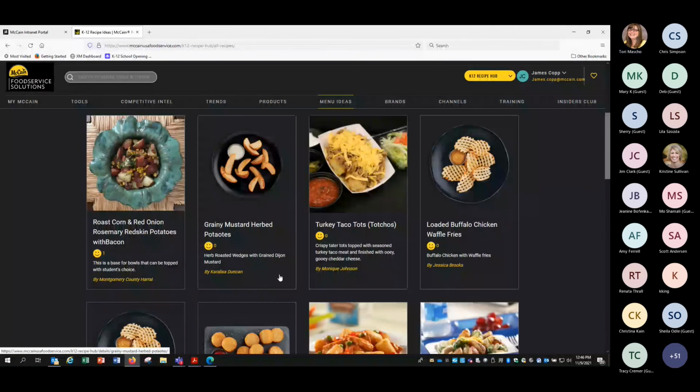So these, again, are director submitted recipes, and they're available at McCain4schools.com. And they all use a McCain fry as the base. This first one here, the roast corn and red onion, uses our red potato, which is not on the sheet of the 10 I showed you before, but it is an item that's in stock at GFS and is on the HPS bid.